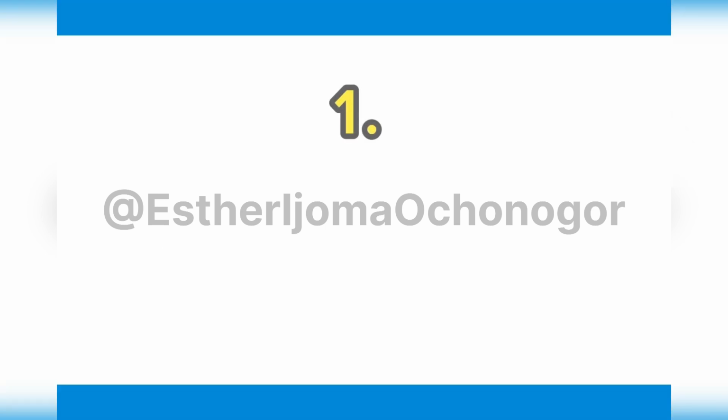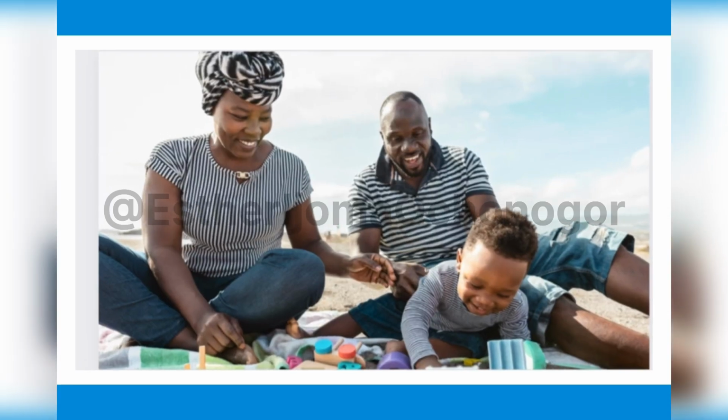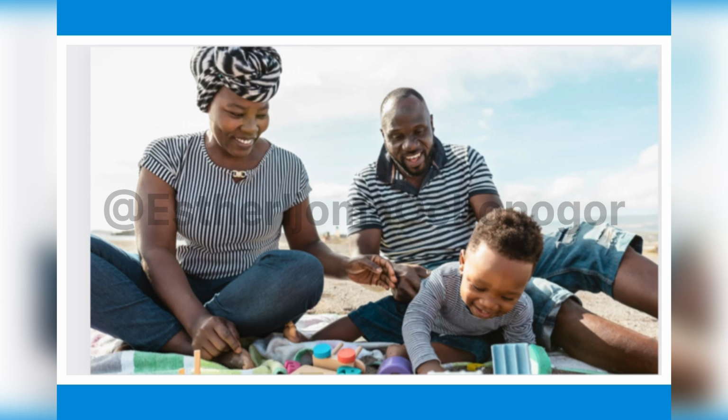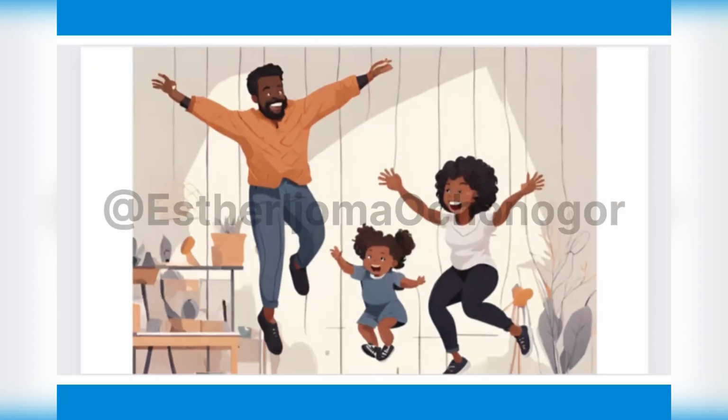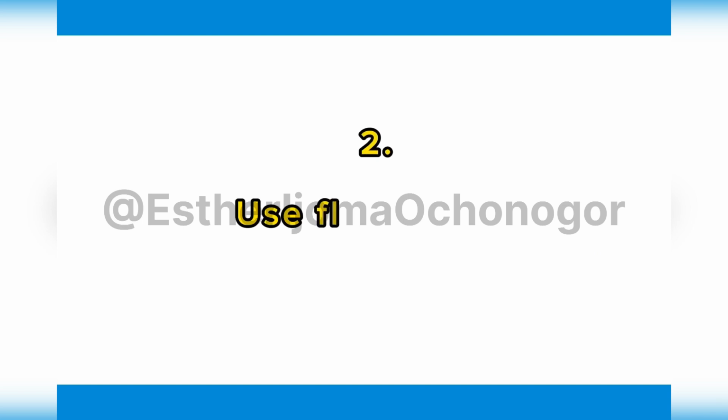Number 1 is be energetic. Play with them. You cannot be teaching a child and you're sitting still. That's a taboo. You have to be energetic. You have to be a child again. You have to get involved in the play. You have to come down to their level. You have to play with them. Be energetic.